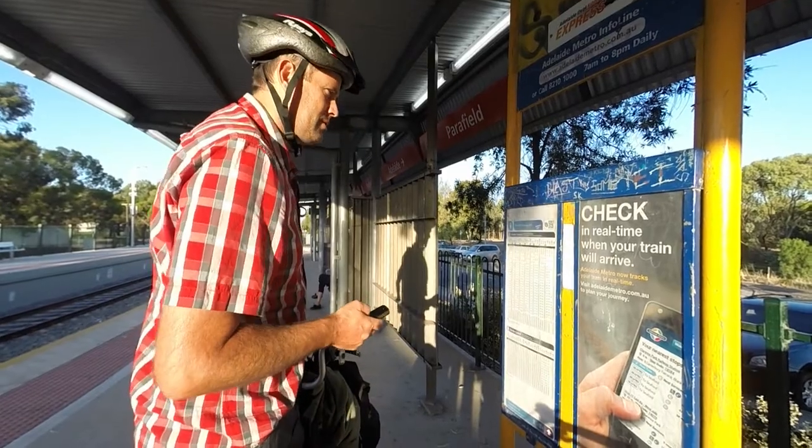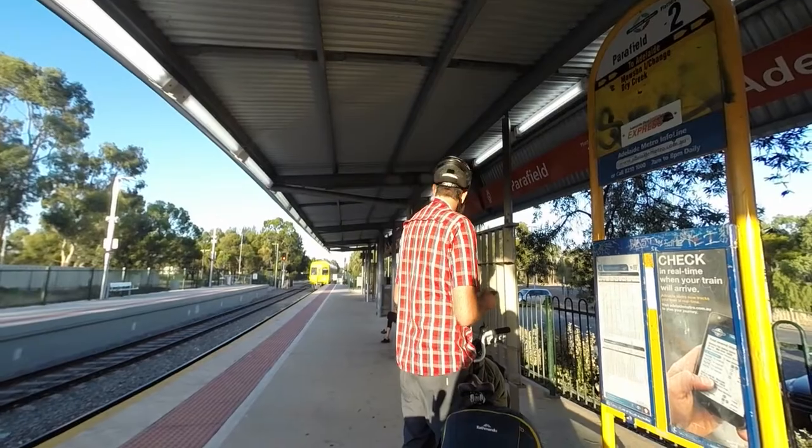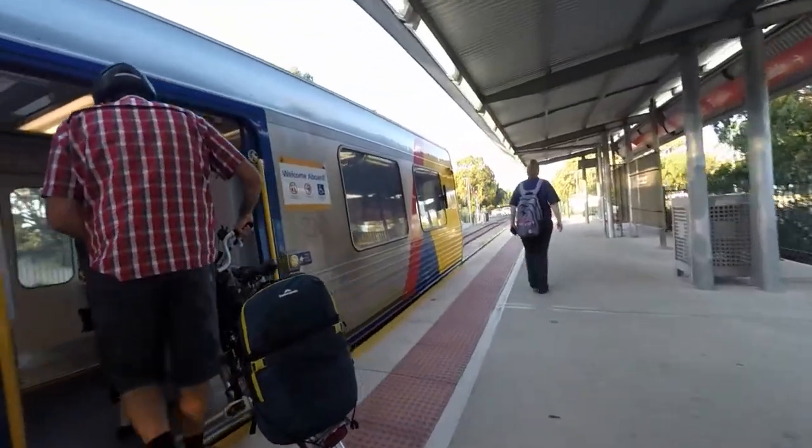The train station happens to be right next to Parafield Airport, which makes getting around Adelaide really easy. And between the trains, buses, trams and our bikes, we can pretty much go anywhere.